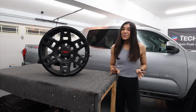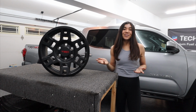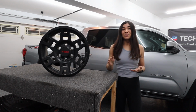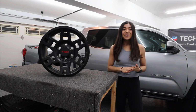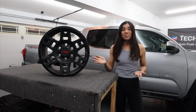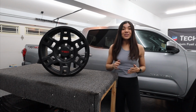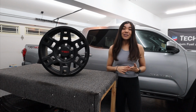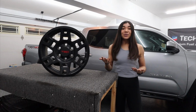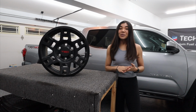I don't have too much more to say about these wheels because I think a lot of this is going to be preference in terms of appearance. That's a big reason why a lot of people get wheels. And again, I unfortunately don't have the original stock wheels that came on this truck to compare them to, but I think one of the biggest differences with this wheel specifically, and a benefit I really liked when I had them on my truck, was the offset. So I'm pretty sure those original stock wheels were a positive 25mm offset.